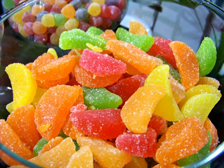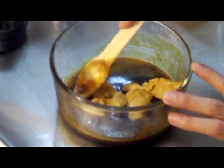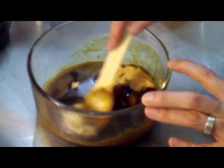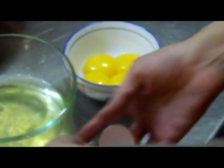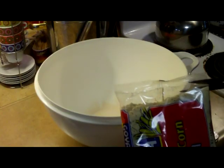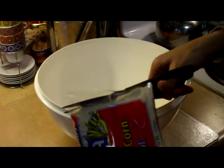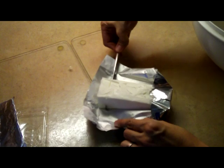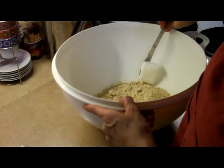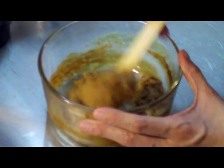Now you want to take your syrup of piloncillo or sugar and you want to mix in your peanut butter. Mix it in really well, and then you'll separate out 4 egg yolks and set those aside. Then you want to take your white corn flour or your pinole if you found that, and you want to cut your lard into that white corn flour. Then you will be adding your piloncillo and peanut butter mixture and cut that in as well.